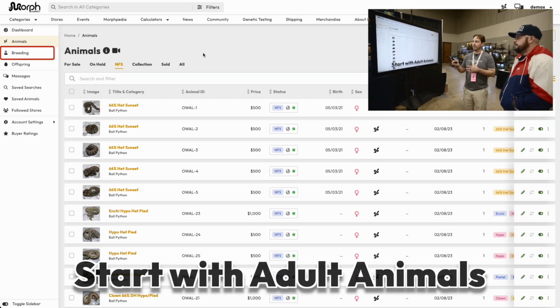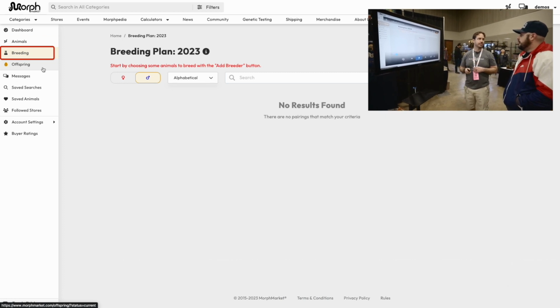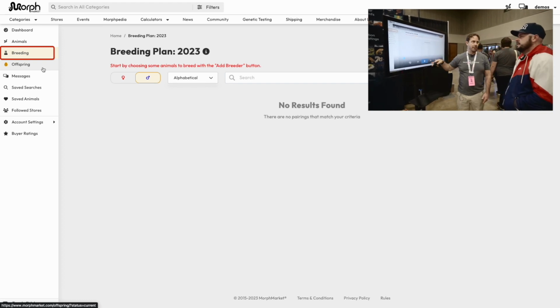The same way you upload. I don't know if you use import. Do you import your animals or do you add them one by one? I add them one by one. Okay, that works too. I'm archaic. So either way it works. You get those in your animal manager, as not for sale adults.